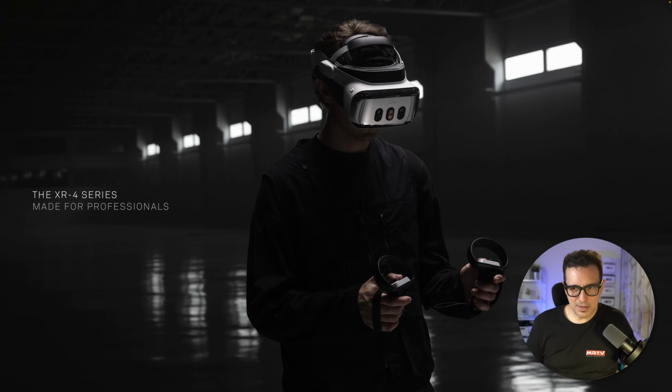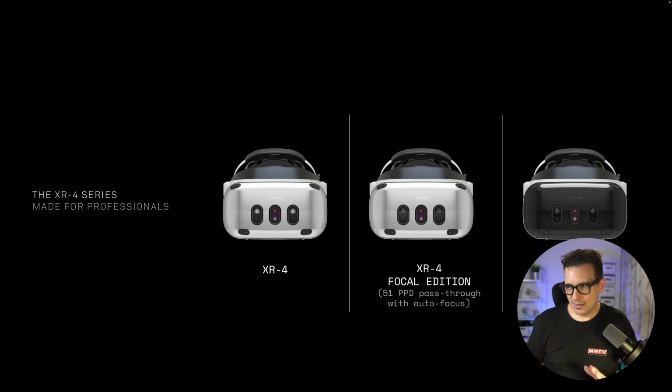So the XR-4 series is made for professionals, right? It's not a consumer headset, it is an enterprise headset. This is the series of headsets. So the standard XR-4, then there's the XR-4 Focal Edition, which has this super high 51 PPD pass-through with autofocus. And there is the XR-4 Secure Edition, which has TAA compliance, and it's made for governments and all these companies who have to comply with super high security standards. Great to have that, obviously. Great to have that from a European company.